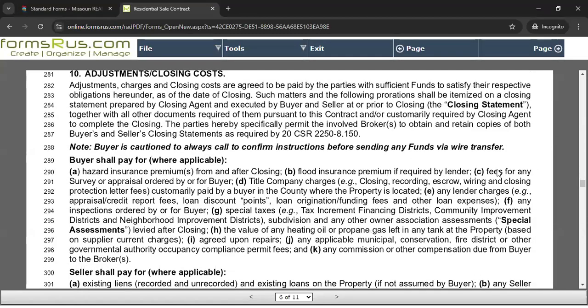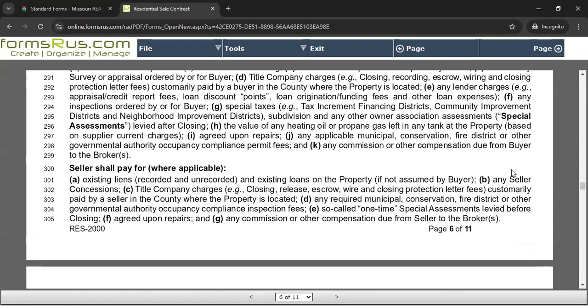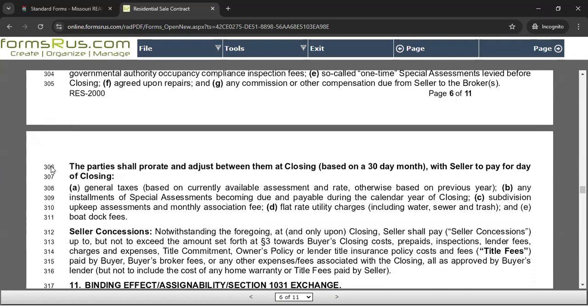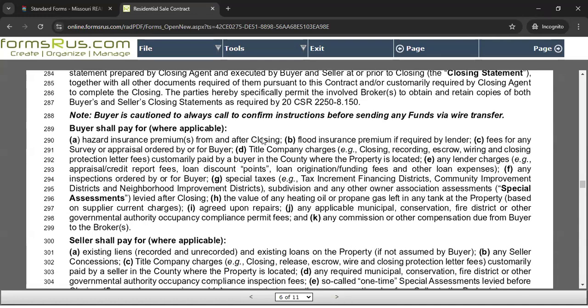So, Mr. Seller, these are all of the things that the buyer is going to be responsible to pay during their closing. Everything from $289 to $299 is everything that the buyer is going to be responsible for. And then everything from $300 down here to $305 is everything that the seller is going to be responsible for. And then these parts right here from $308 to $311 is everything that we're going to split on a pro rata basis. So if the buyer is asking for closing costs on page 1, say we asked for $2,500.